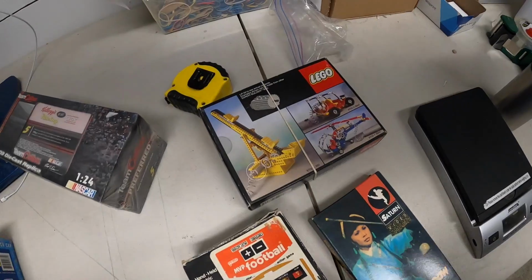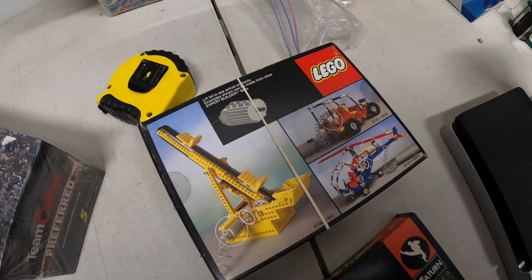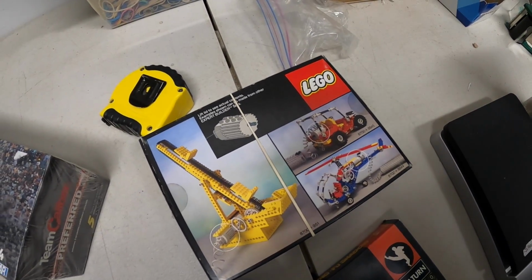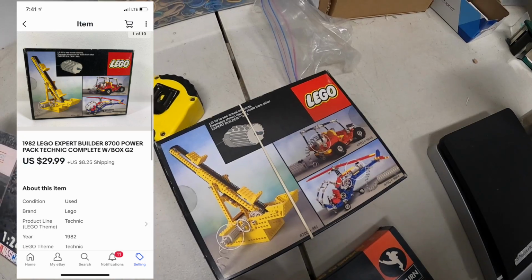I really appreciate it. Then we've got this vintage 1982 Lego Expert Builder. This is complete with the box. Part of a recent bulk buy I made. I might have $2 or $3 into it. That sold for $29.99 plus shipping.